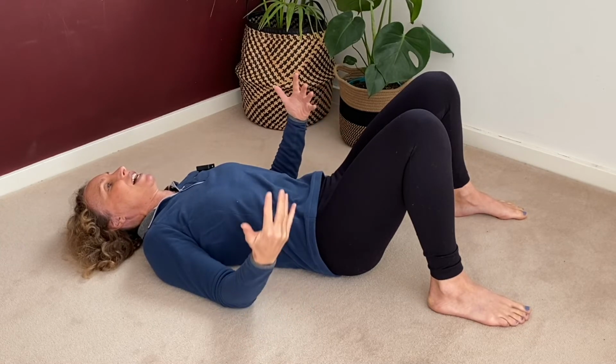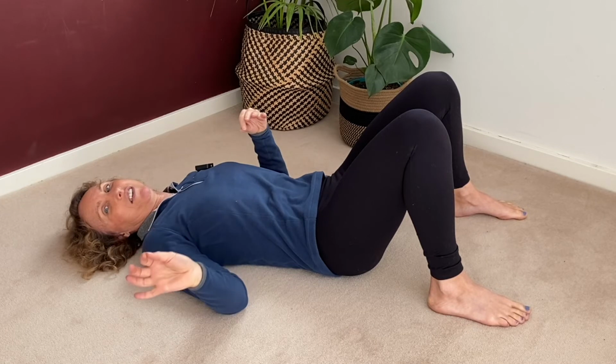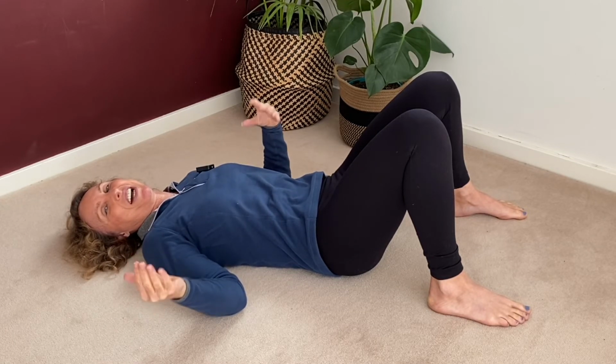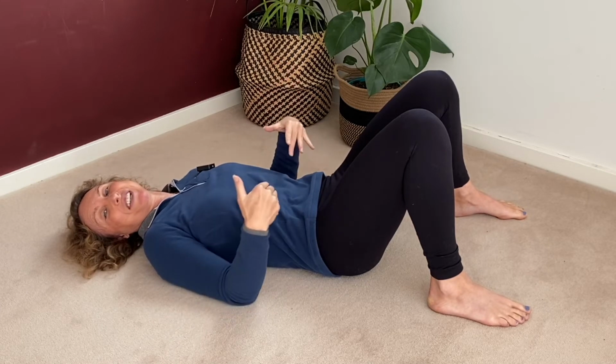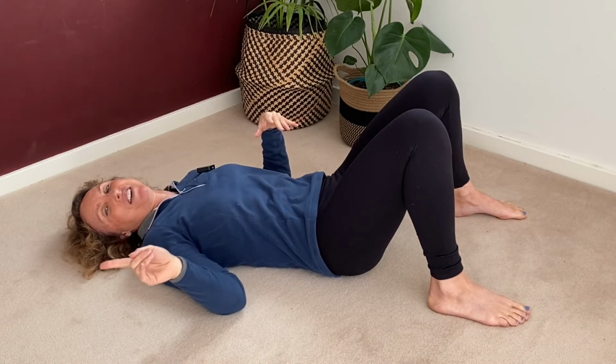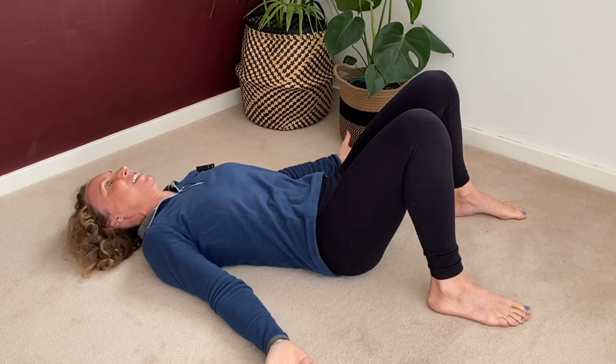Can you contract? If you're not sure, then you should definitely invest in going to a pelvic floor physio specialist, because they'll be able to see with their ultrasound machine whether you're doing these exercises correctly or not. And definitely make sure you are doing them correctly, because you don't want to be making them worse. You don't want to have problems down there.